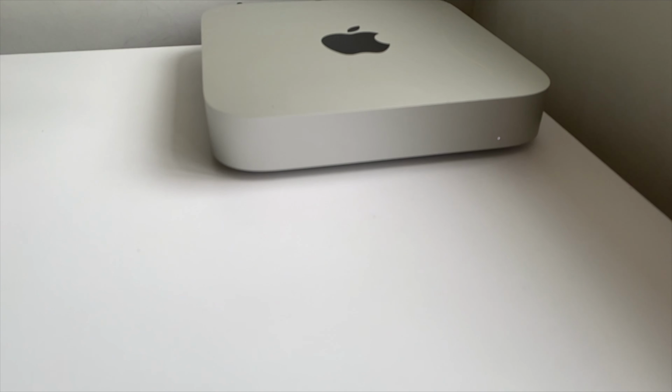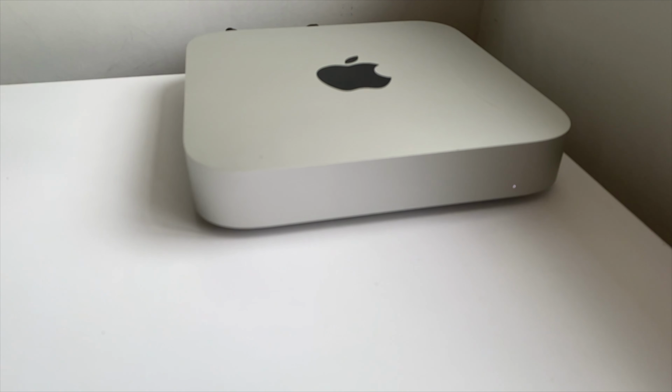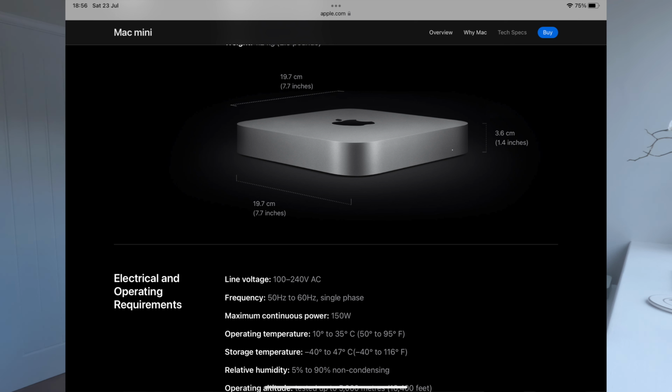Now, 5 things why I like this Mac Mini. First of all, it's tiny. It's really small, and it sits on the corner of my desk really nicely. It's 7.7 inches square. It's a lovely looking thing, lovely and solid. That's the first thing. It's tiny. Number 2, it's quiet.